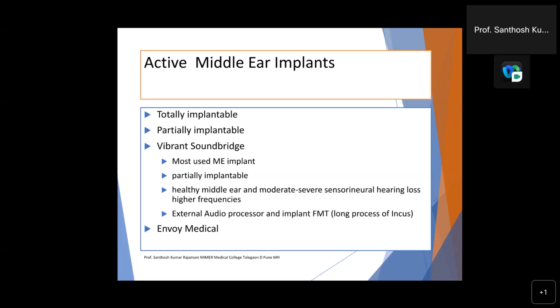So one of the implants which is most commonly used is the Vibrant Soundbridge. It is the most commonly used middle ear implant worldwide. It is partially implantable. There is a speech processor outside the ear like a hearing aid, and then there is a floating mass transducer, FMT, which is attached to the long process of the incus. Indication, I told you, the middle ear should be completely disease free, and the patient may have moderate to severe sensorineural hearing loss of more at the higher frequencies.